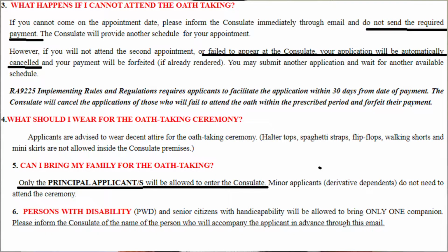Here in the US though, when I processed my state ID, that was very different. They don't really care what you wear as long as you do your paperwork. So that is a little bit different. In the Philippines, whenever you go to a consulate or any government office, they usually require you to wear proper clothing.